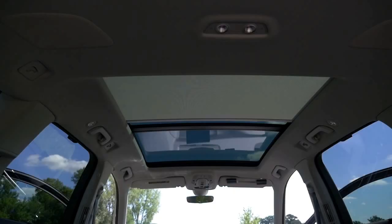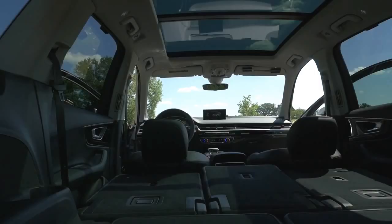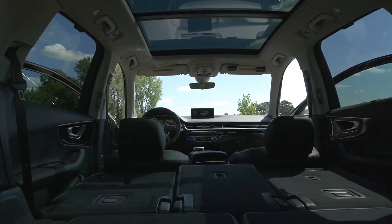This actual sunroof or moonroof, the way that this mechanism opens, it is a massive panoramic sunroof. It looks, I mean, it's so awesome looking. It makes this cabin feel open and airy.